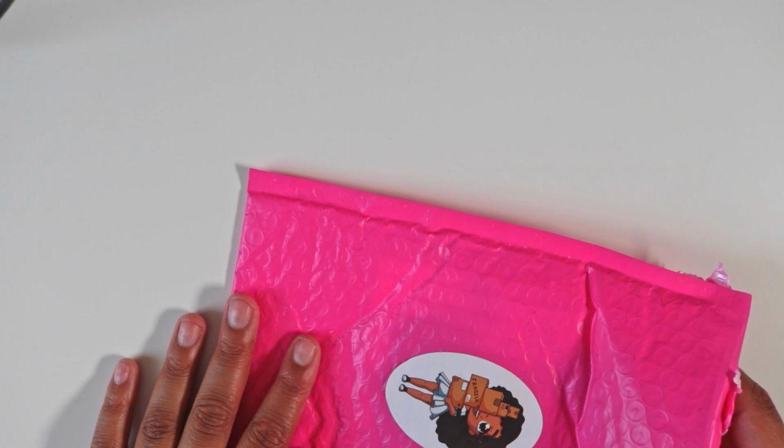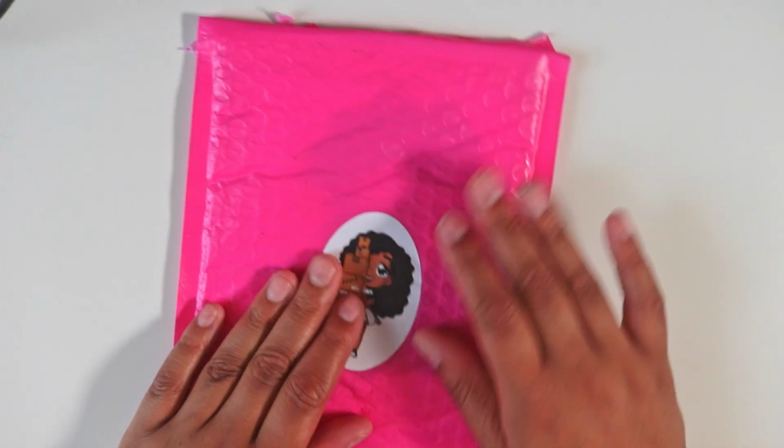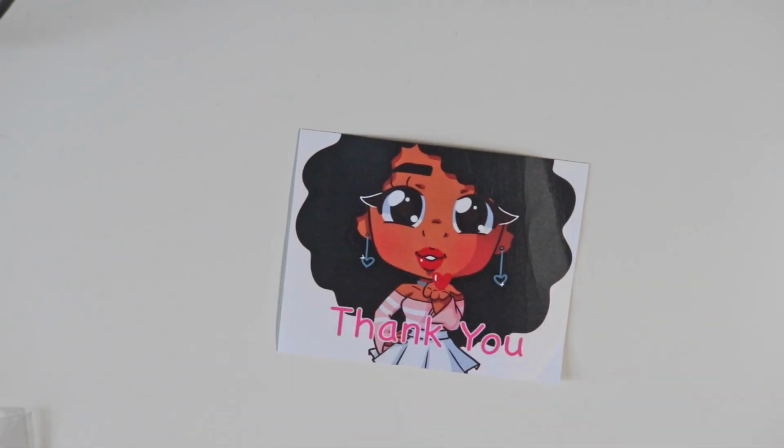And then another part of this haul is some stickers I got from CookieStickerCo. First of all, I love this little girl with these packages. That's just adorable. This order also had some digital pieces to it, which I will also be posting. I just have to print them out and whatnot. This little card, that's super cute.